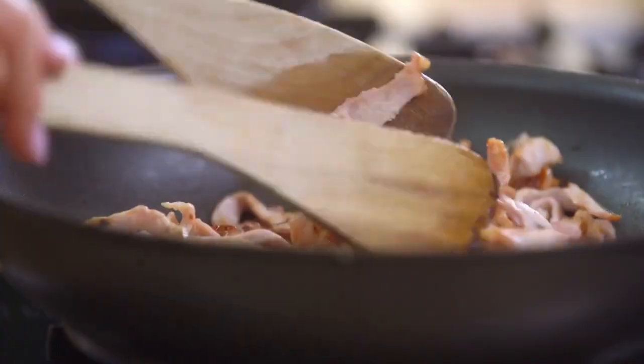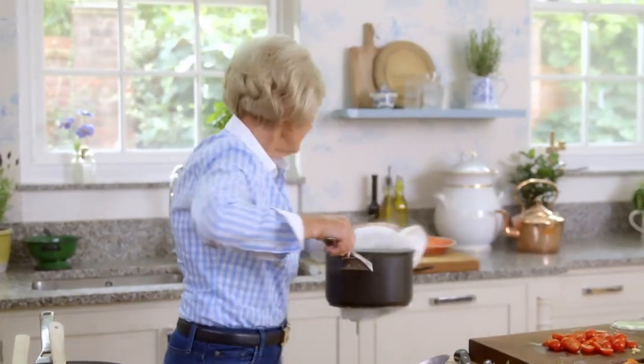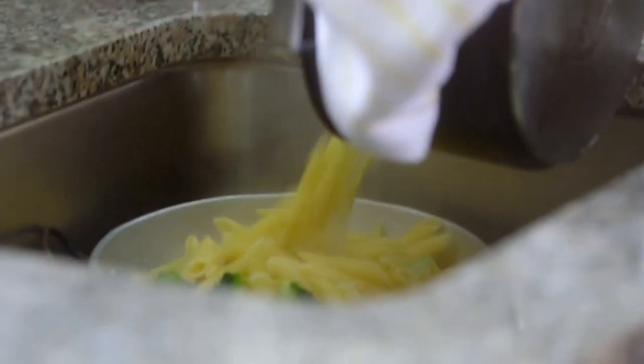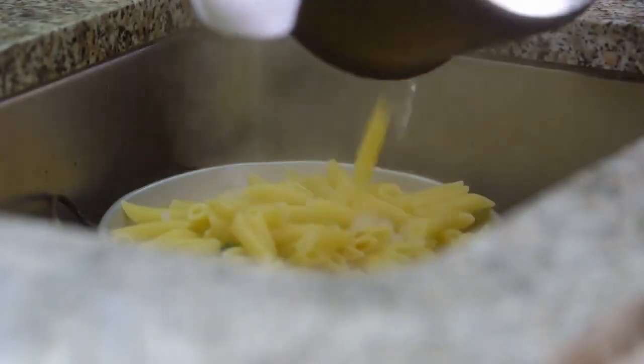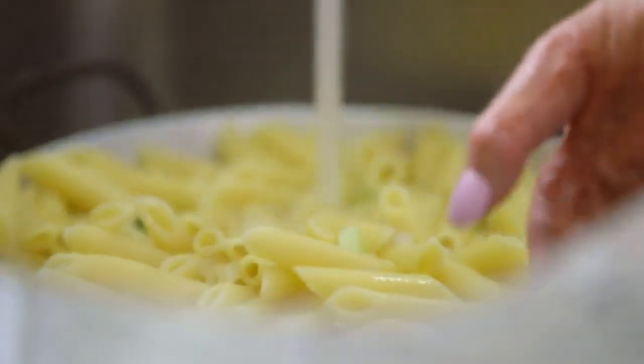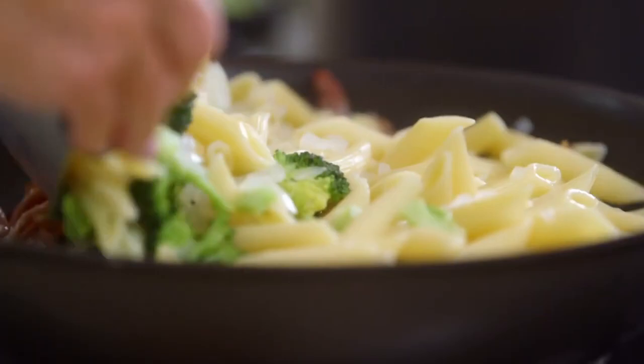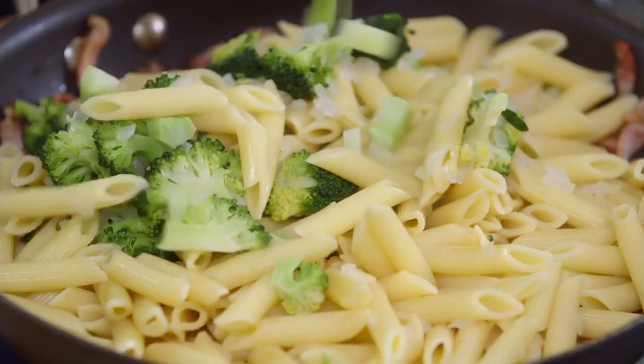Now can you see that's just taking colour, and that's how I want it to be. That's it. A clever way to keep the broccoli vibrant is to give it a quick rinse in cold water. Now add the pasta to the bacon so it can take on that lovely smokiness.